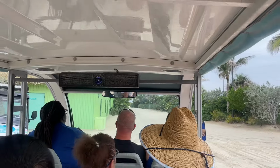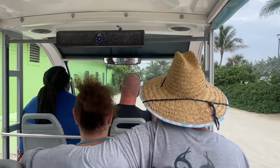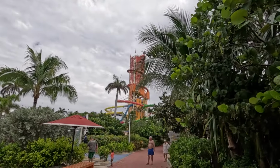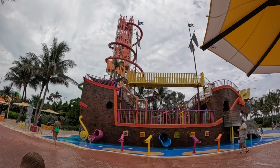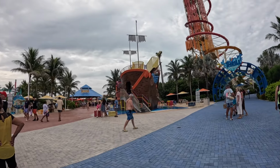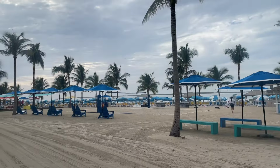We took the little shuttle bus to South Beach. The journey took approximately 10 minutes. Unfortunately, we didn't have time to discover everything. The aqua park was fully booked. It has a capacity of 1,700. I heard from other guests that it was quite busy and the queues for the big slide were really long. So that made me happy with our decision just to go to the beach.